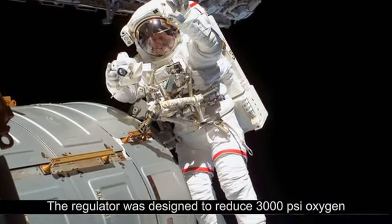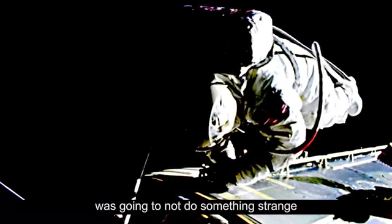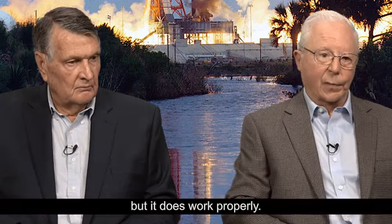The regulator was designed to reduce 3,000 psi oxygen down to 1,000 psi to fill the backpacks that the astronauts used to go onto the moon. So that's its main function. But as part of the trip that was required to come back to Earth, we had to use all the oxygen, all the way down from 3,000 psi down to as low as it could go. And they wanted to know that when they reduced these flow rates, whether our regulator was going to not do something strange and not allow that to happen. I mean, you think about how a regulator works, and it should have been fine, because you're just reducing the flow rate. You might not have as good a control, but it does work properly. And we proved through testing that it could be done, and in fact, obviously it was done.